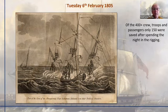I'm going to start my presentation on Tuesday, the 6th of February, the morning after the sinking, when the people of Weymouth would have woken up and looked out across the bay and would have seen the mast with the sails and all the people in the rigging waiting to be rescued. And during the day, 150 people were taken off the ship by small boats in Weymouth.